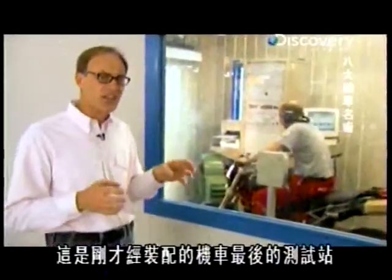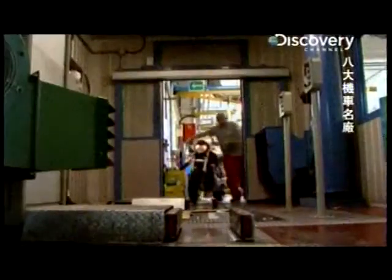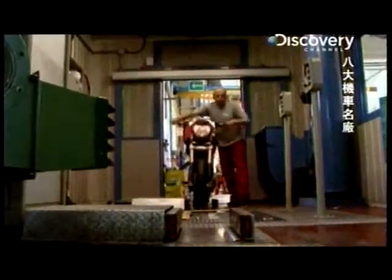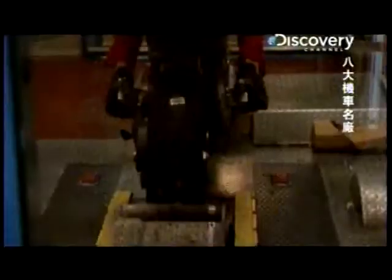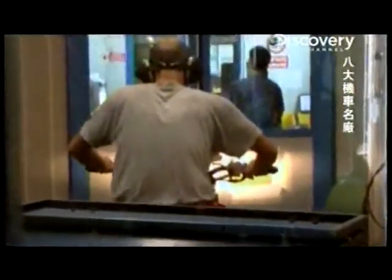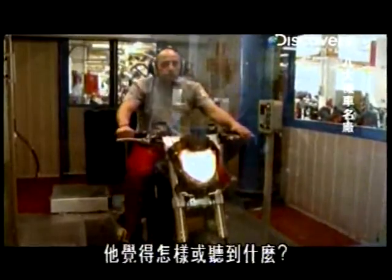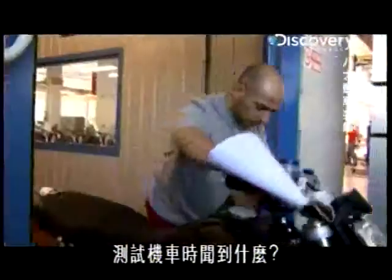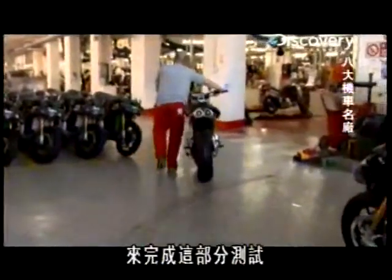This is the final testing of those motorcycles we've been seeing built up. This is the first time the engine runs. We're testing the engine efficiency, looking for quality, any leaks, checking the brakes. There's lots of telemetry in there for the motorcycle, but also the senses of the tester himself. What does he feel? What does he hear? What does he smell when he's testing that motorcycle? We really depend on their experience and instincts at this part of the process.